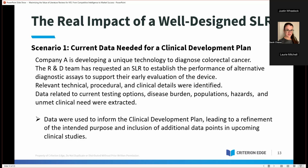So as they were kind of new to this field, and they were proposing a new alternative tool, they wanted to really understand any of the relevant technical, procedural, clinical details. Are there any given populations where diagnosis is more challenging? Or is there an ability for their test to maybe provide an earlier diagnosis? Really trying to look at that unmet clinical need, potential clinical benefit angle.